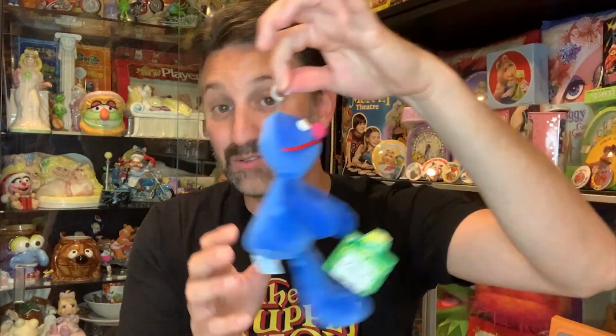Speaking of Grover, I also found this vintage Grover beanbag plush, still with its tags, and it looks like it came from Kmart or something. I'm not sure whose other tag this was on top, but it still has its original Applause tag and its hang tag as well. That was really neat to find.